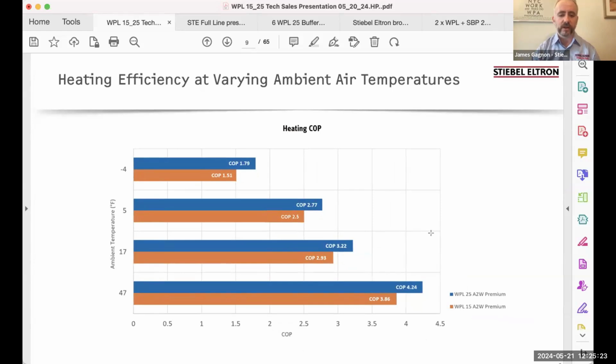COPs in the threes when it's 17 degrees Fahrenheit, colder than pretty much any place in California. And then if you were at 5 Fahrenheit outdoor and doing a leaving water temperature of 110, this is a COP of 2.77 for the 4-ton unit. That's commonly cited as the cold climate efficiency benchmark, which is set by the AHRI 550-590 standard.